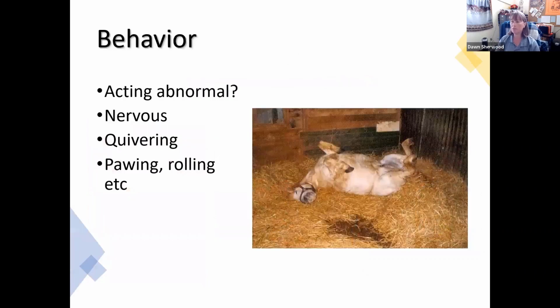All right, so I mentioned behavior a little bit ago. Are they acting abnormal? Are they acting weird? Are they nervous? Are they shaking? Quivering is also an indicator of pain. And if we look on the colic side of it, are they pawing, rolling? Are they laying down at an odd time? You guys know your horses and you know what's normal and what's not normal. And one of the biggest things is trust your gut. If your gut is telling you something's off, there's a good chance it's off.